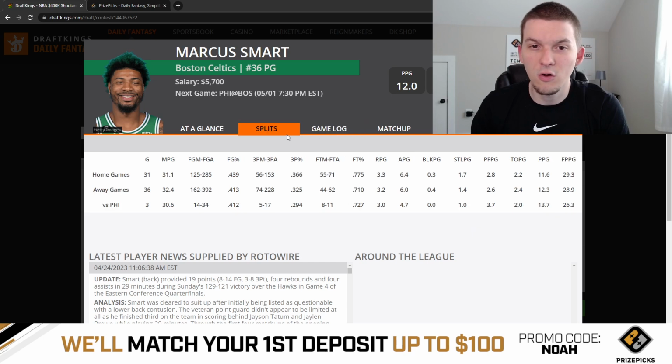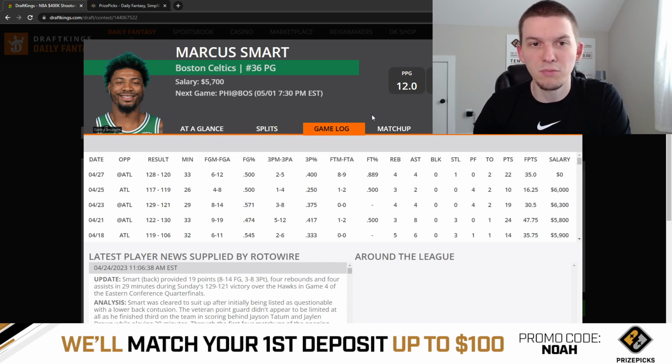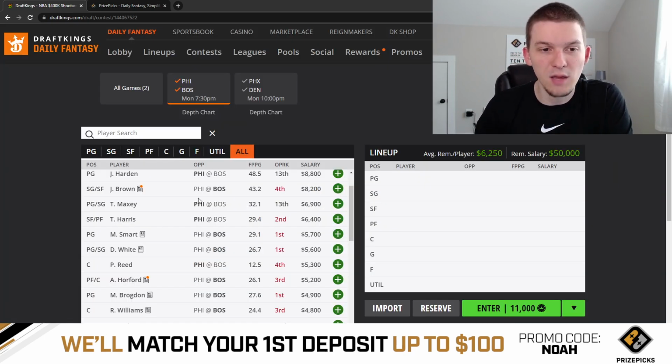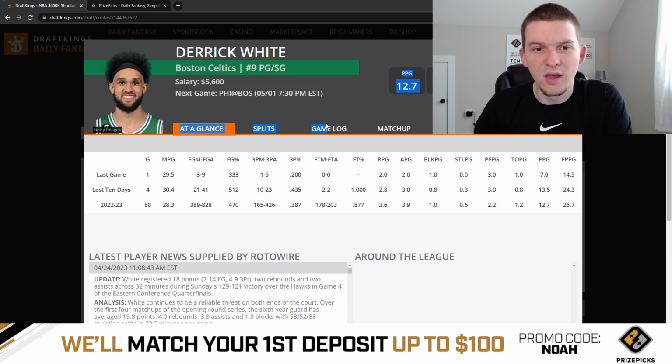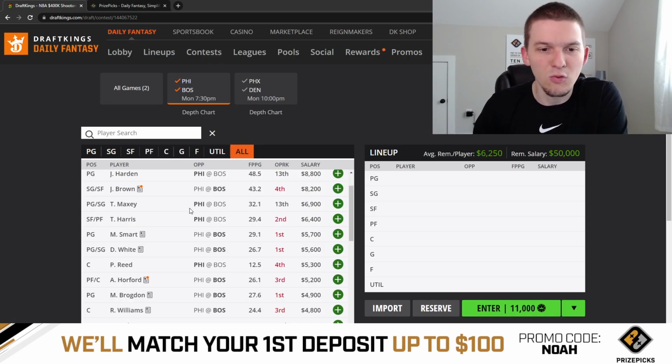The role is very secure. Worst case scenario, you're getting like 31, 32 minutes from Smart. He's never been a guy that has like a huge ceiling, but at 5,700, I think he is playable. I think Derek White at 5,600 is a fine play as well. I think between the two, I would probably prefer Smart over White, but I don't mind going to either one.